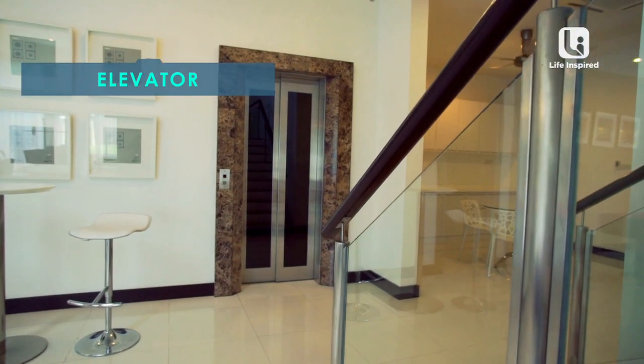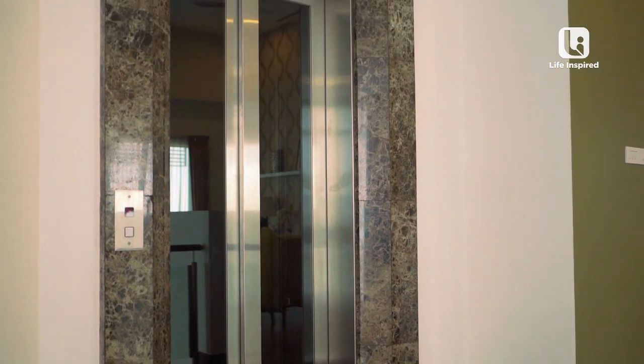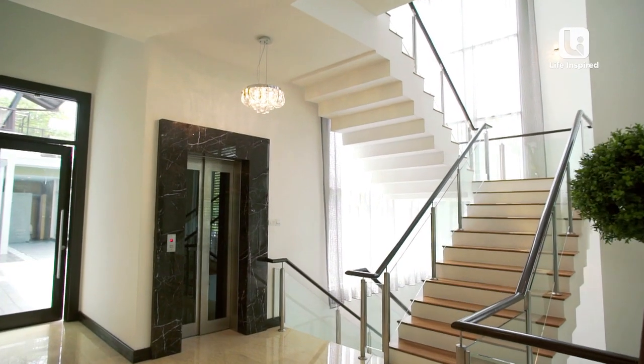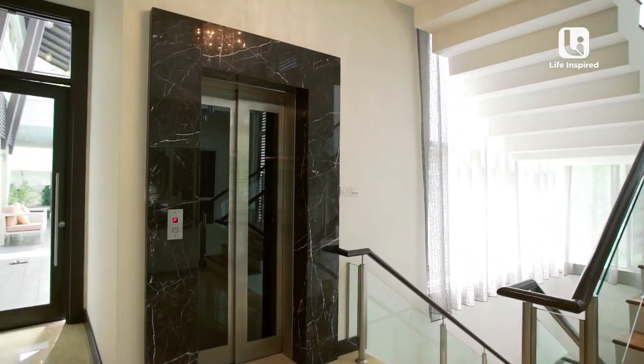Oh, is that a lift? Yeah, we have here a lift which has easy access for all 3 levels of this villa. Great, because if you're in a family home like this, you might have a parent visiting and constantly go up and down the stairs.